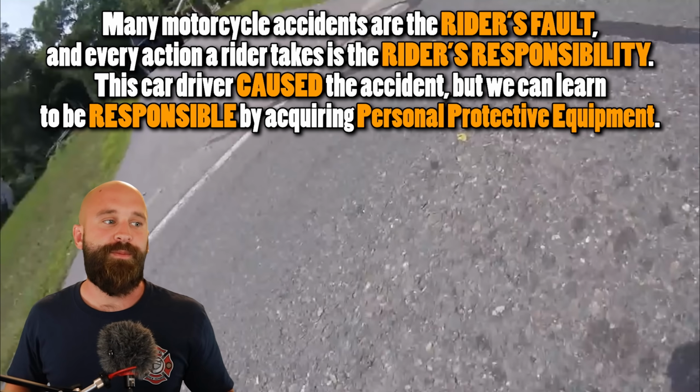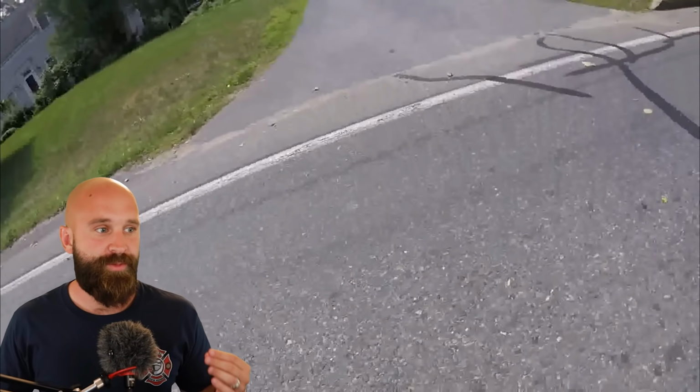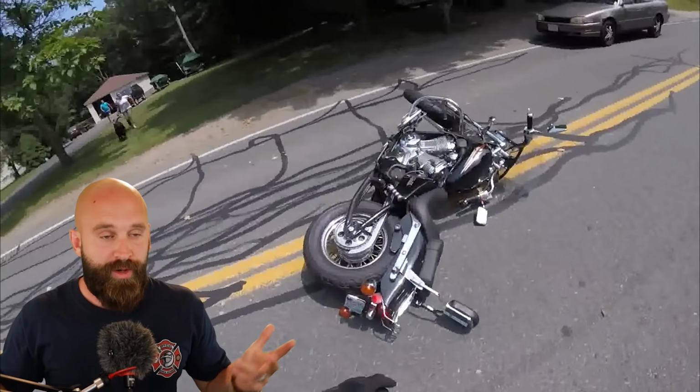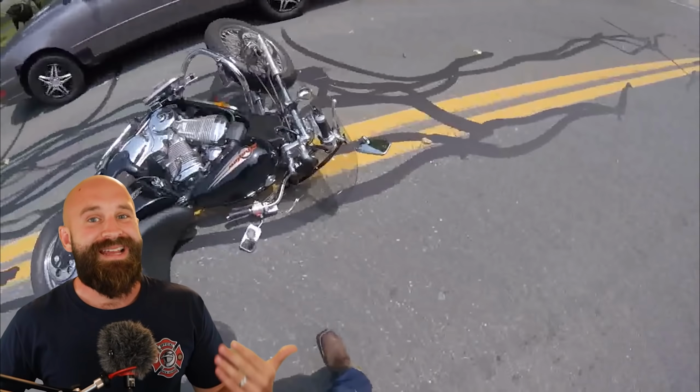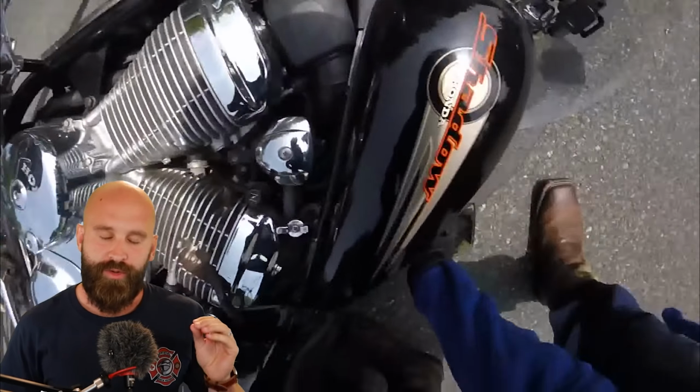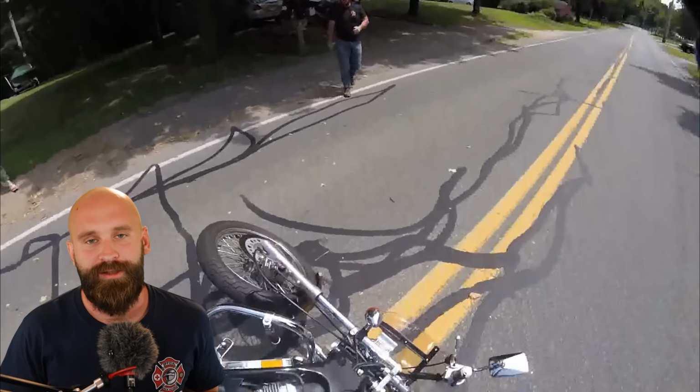So make sure you wear your gear. Make sure you're hyper aware and hyper alert, especially in areas like this with multiple intersections, driveways, whatever. And practice your braking. Practice your swerving, because that could have been an option that you could have done too when you're in red stage. Don't go into brown stage, everybody. Talked about that in the awareness code chart.